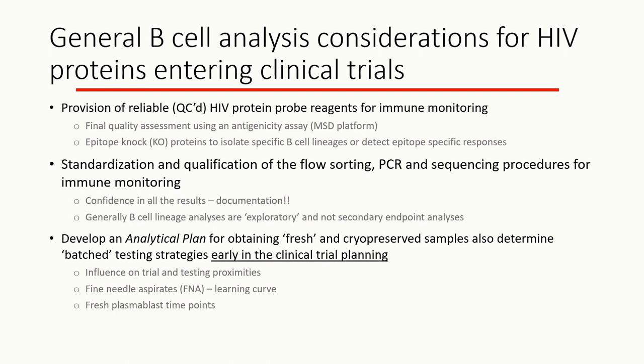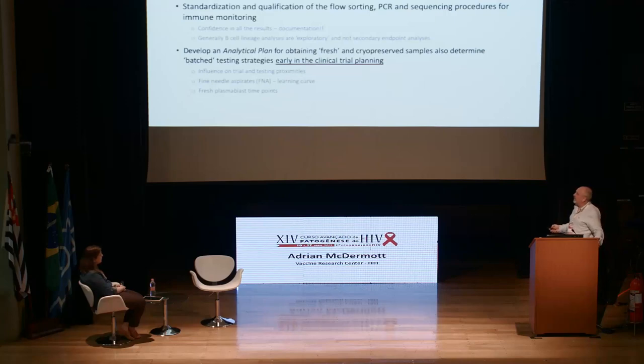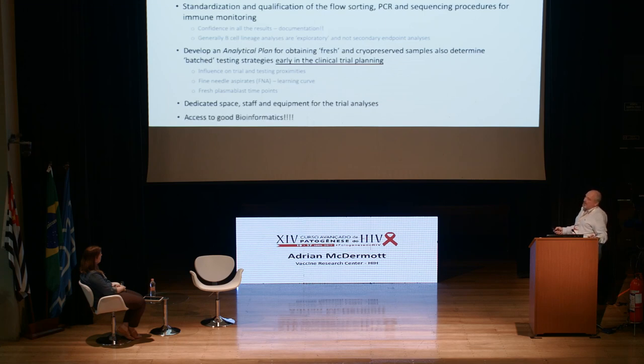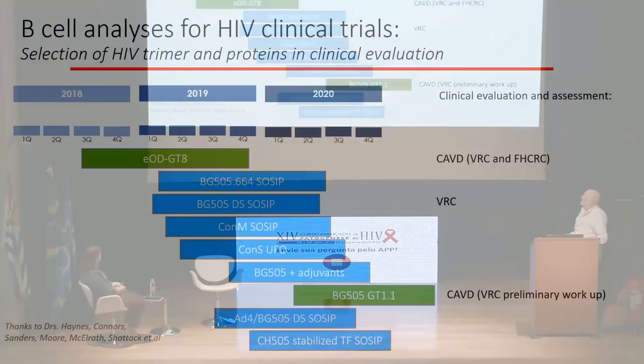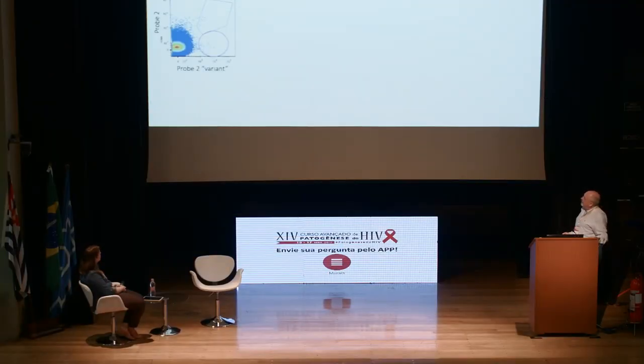So when you get your fresh samples, I'll explain to you a little bit about fine needle aspirates, and also the influence on trial and testing proximities. If you need fresh samples, you need to have your clinical trial going right by your lab so that you can get those clinical samples really quickly. And also, you need dedicated staff and equipment, which we now have, and access to good bioinformatics. And I think that's a huge thing that we often underestimate. So if we look at all these clinical trials that are ongoing, the Vaccine Research Center is certainly involved in three of them. But what can we do?